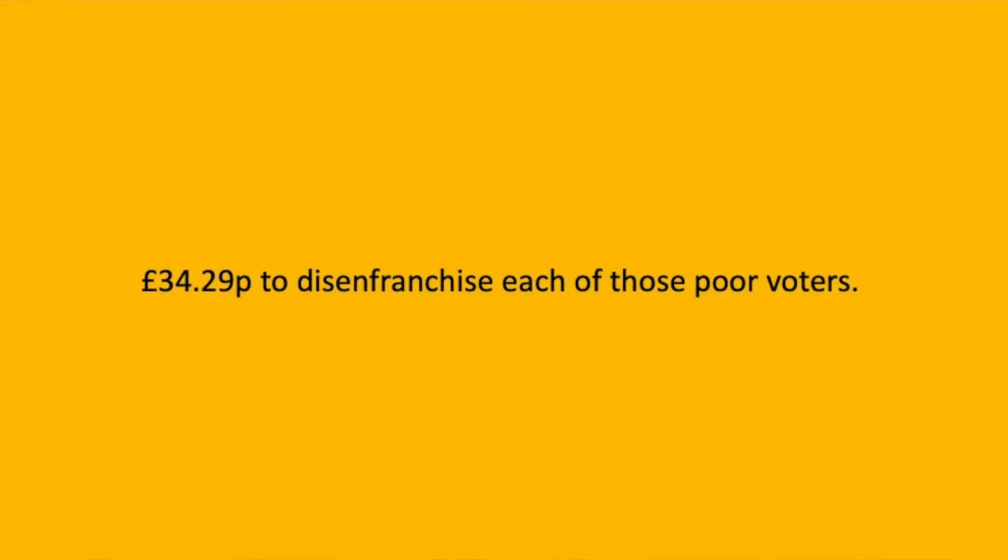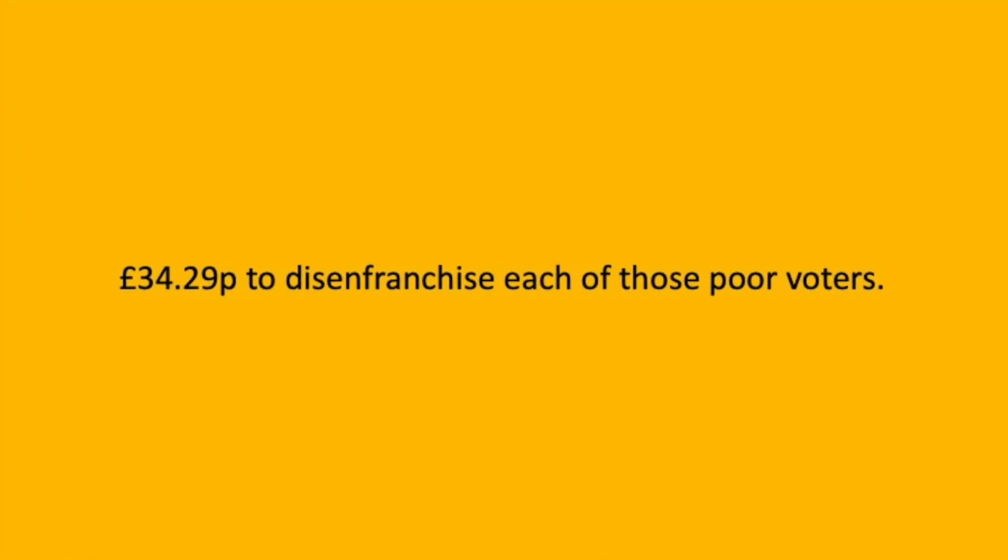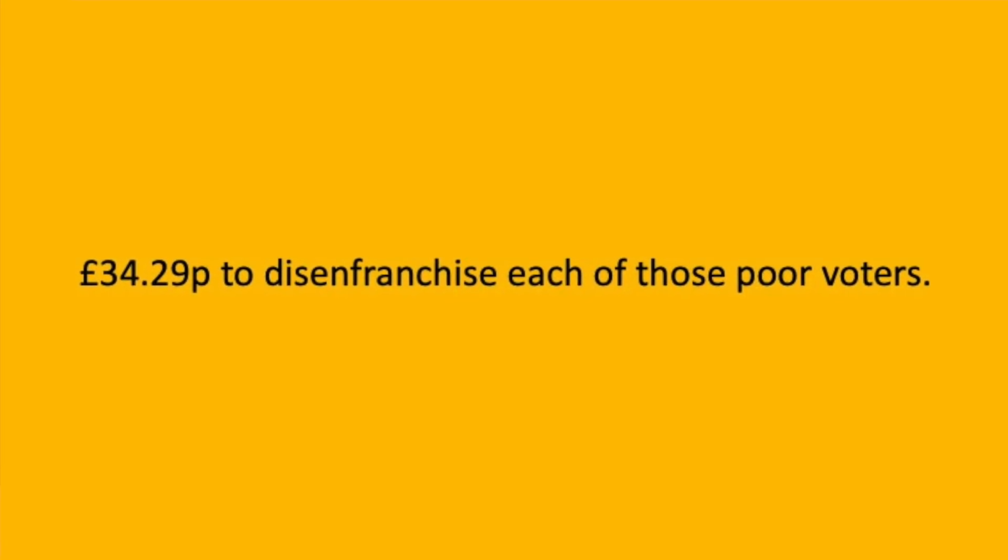Now, when you consider that the 3.5 million voters referred to are unlikely to vote for the party which has done so much to keep them there, and now consider that £120 million price tag against this cohort of 3.5 million potential voters, it comes out at a much more reasonable £34.29 to disenfranchise each one of these voters.